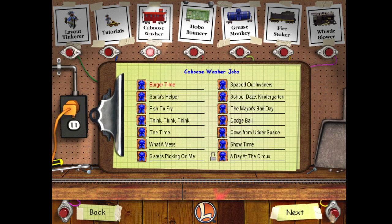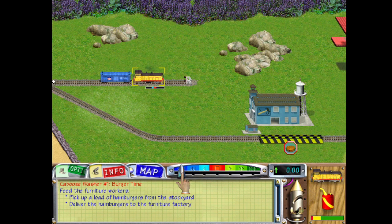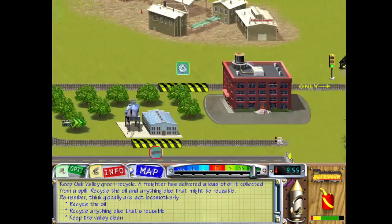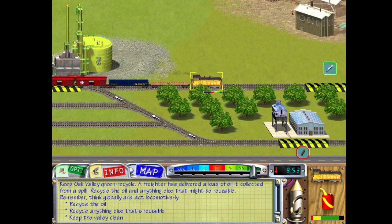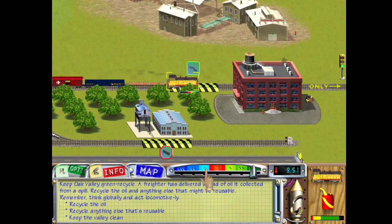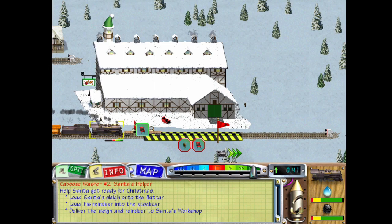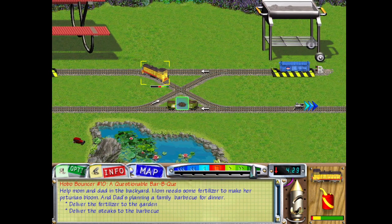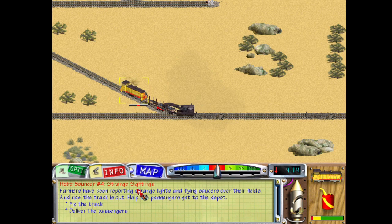When you start the game and create a profile, you're given a list of jobs, all organized by difficulty level. Of course, the gameplay consists primarily of driving trains. That means shunting cars, picking up loads, and delivering them to their destinations. Some of these jobs include delivering Santa's sleigh, gathering supplies to build the Statue of Liberty, helping out with household chores, and repairing track damaged by UFOs.